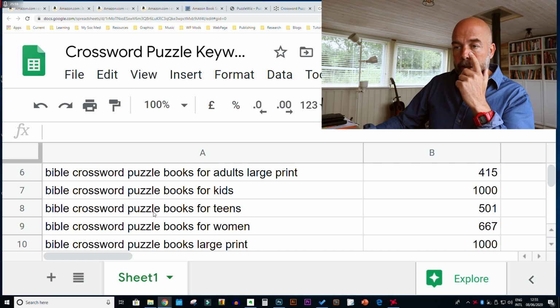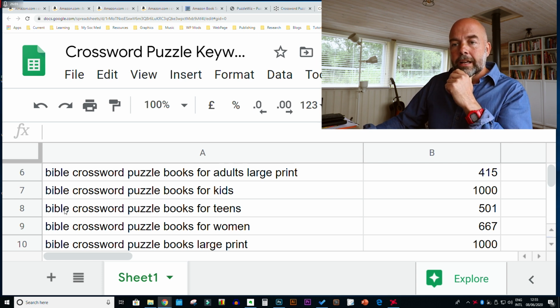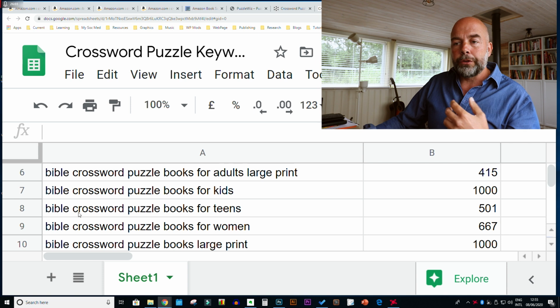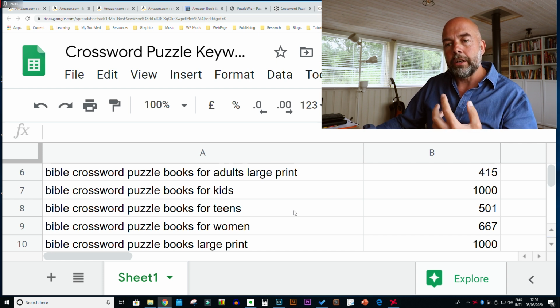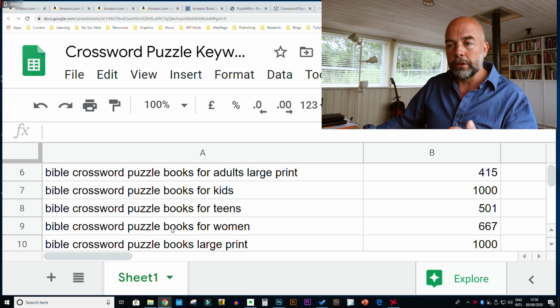So I would probably then, looking at these two, write something like a Bible themed crossword puzzle book for teens and kids. So we're getting additional keywords in there that are not in our title, such as puzzle, books, teens, kids. And so you see how I would do it, because I know a lot of people do ask in the comments about keywords in titles and subtitles. So I hope that has been of help.